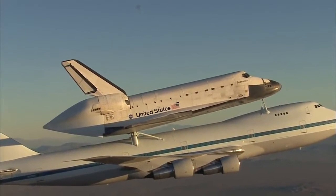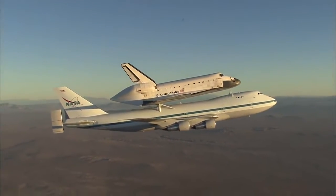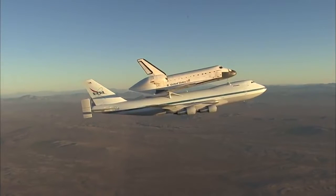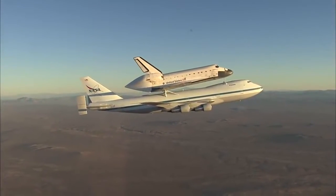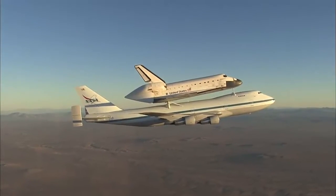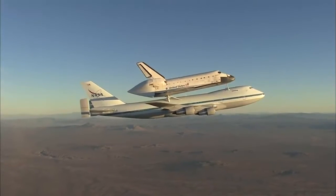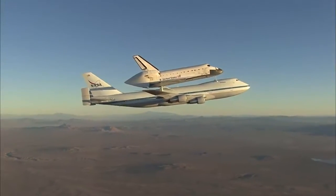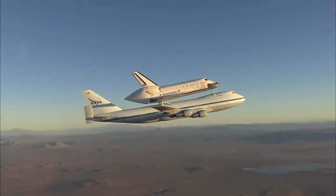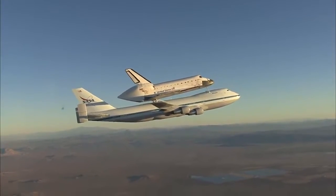911 is airborne in 07, presently out of 7,000 feet, heading towards Hector, 52 miles to go. NASA 912, NASA 911 calling. Go ahead, Bill. Yeah, we're showing 49 miles to Hector out of 7,500 feet for you guys. Yeah, we just made the turn over Hector, Bill. Sounds good.